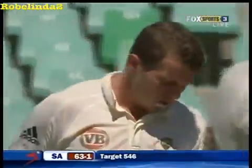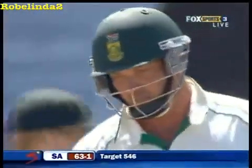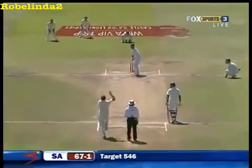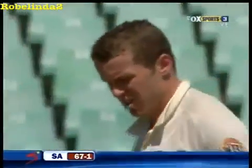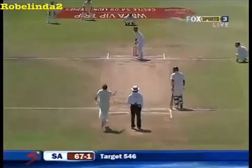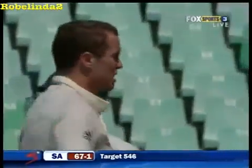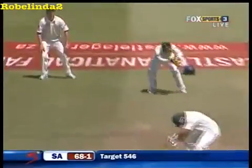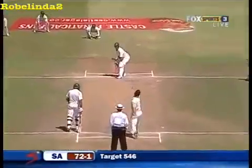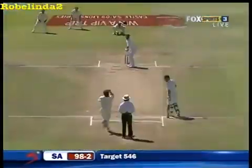A dramatic over and feel for Siddle. 63 for 1. Out of a bit of uneven bounce. See that one through low, one to Kallas, flew through quickly. It's 68 for 1, really, from this end. Goes to Kallas.